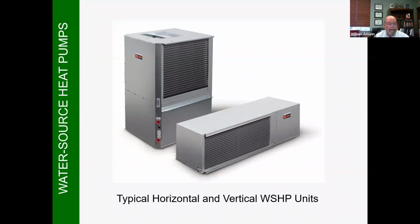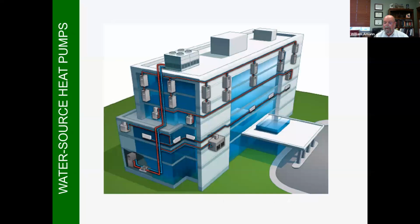But that water has to get connected to something. You don't have an infinite supply of water at 70 degrees to supply these units. So what do you connect them to? They come in different configurations, but in a commercial application, you'd typically have a series of these units connected to a boiler to keep the loop temperature up in the winter, and a cooling tower to reject the heat in the summer.